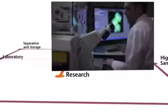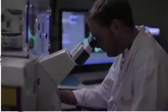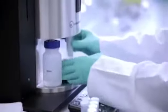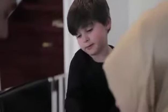We need research to make optimal use of blood. A small portion of the donated blood is used for research to develop new tests and gain new insights. Even though we know a lot about blood, there's still more to be discovered. By increasing our knowledge, the treatment of patients can be improved even further.